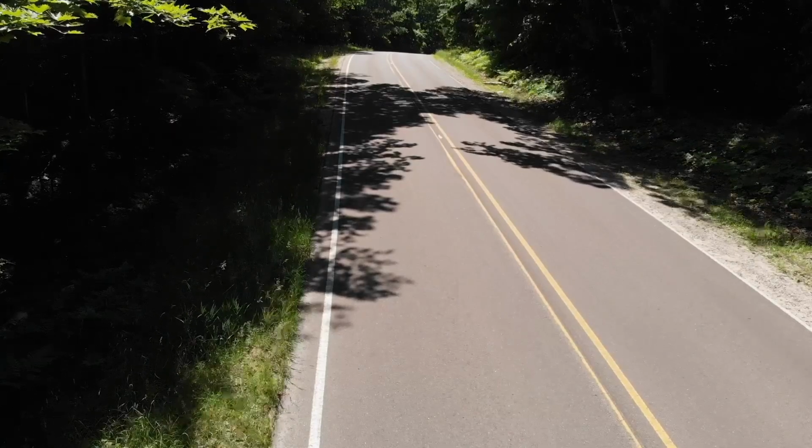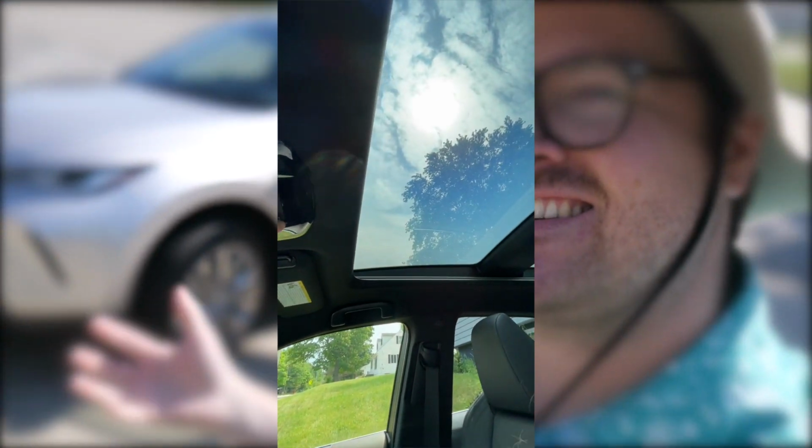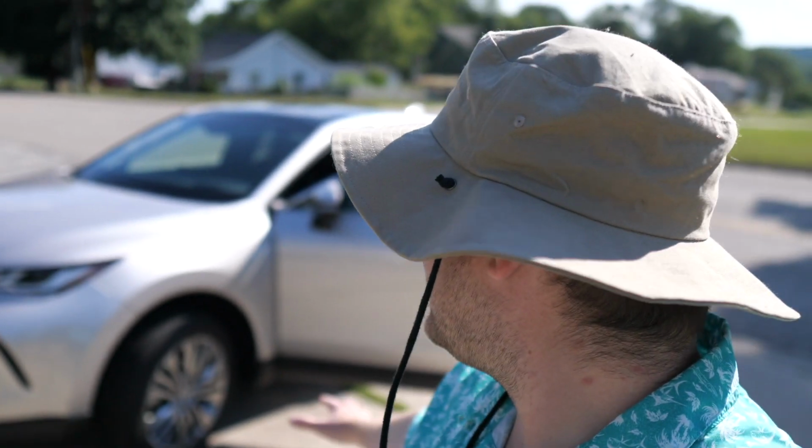All right, what is up everybody? I'm here with the Toyota Venza. You've already seen how cool the moonroof is on this thing, but I've just spent the last week with this vehicle, putting almost 400 or 500 miles on it just to learn everything about it and let you guys know what I think about it. So we're gonna dive in. Let's start with the outside though.